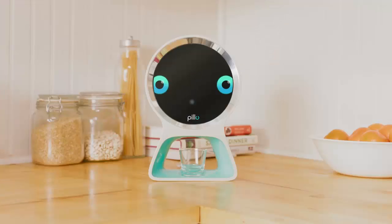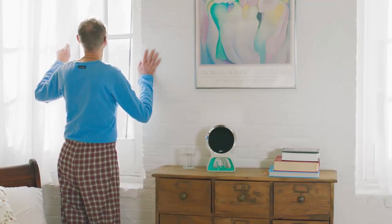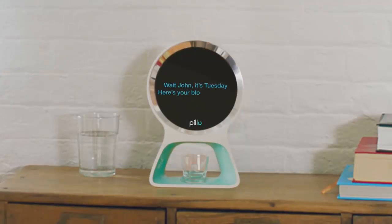Good morning. Pillow is simple to set up and makes the management of complex medication regimens very easy. He'll remind you, so you'll never miss a dose again. Wait, John. It's Tuesday. Here's your blood pressure medication. You're right. Thank you, Pillow.